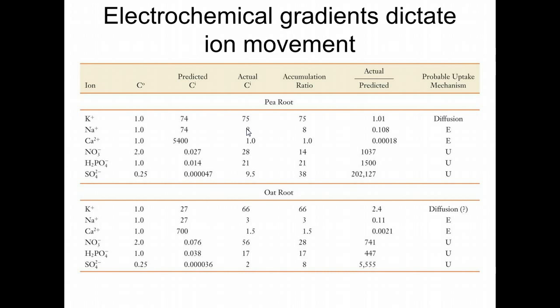Okay, so you can do these experiments, and you can see then over the right-hand column we have diffusion. Then on the question mark there, number 2, diffusion, question mark, because it turns out in different plants we have different mechanisms. Isn't that weird?